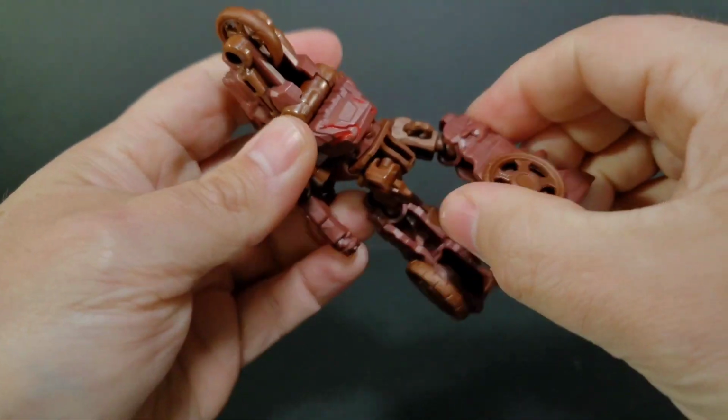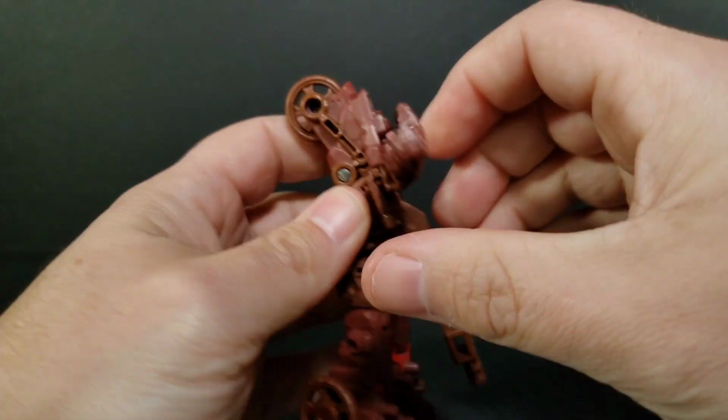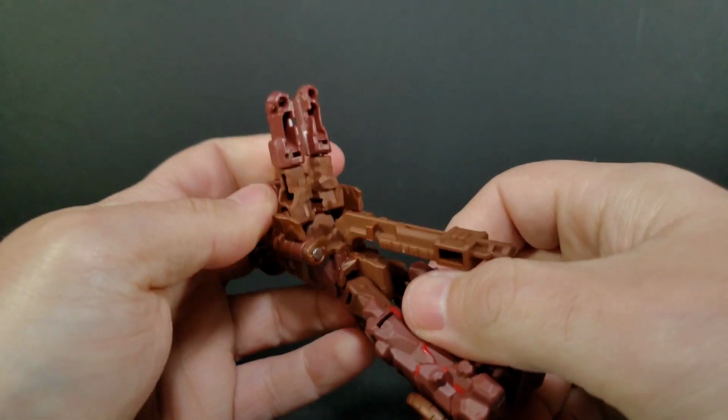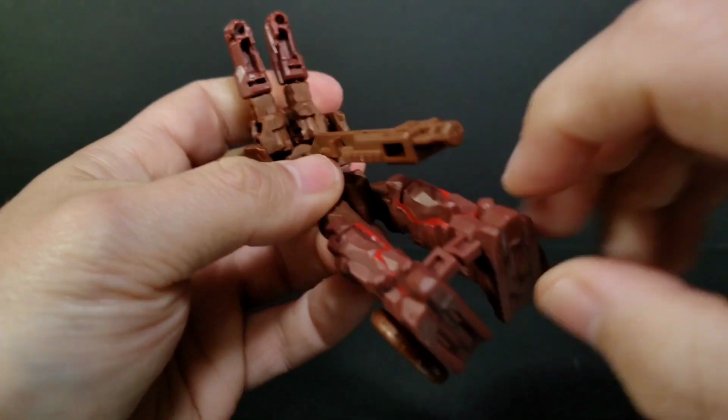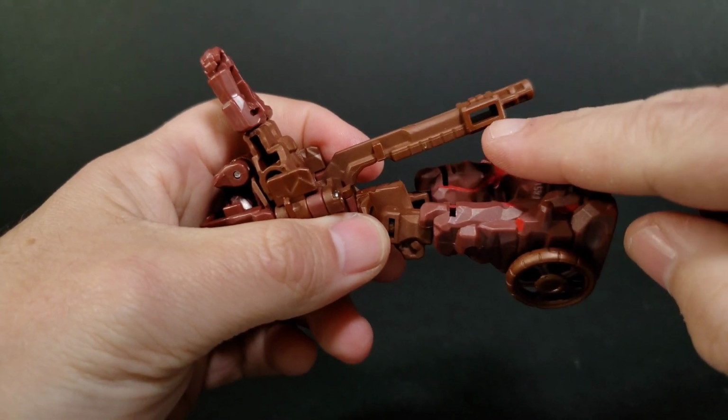You just bend them at the knee, and that gives you some clearance. Now his arms, you want to make them like this. Bring this all the way up, like that. And take his legs. You see these big tabs right here.